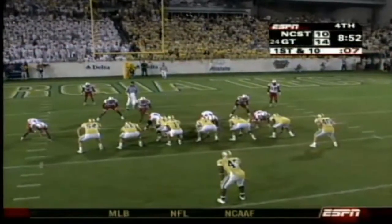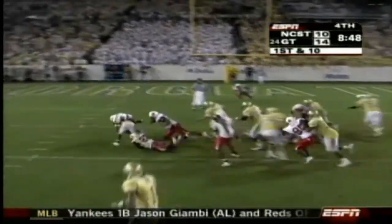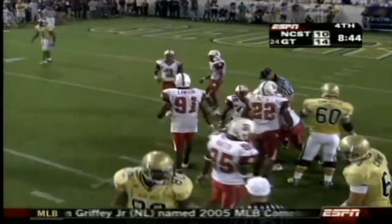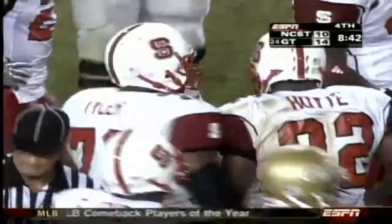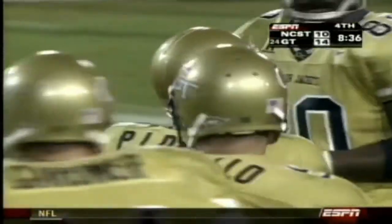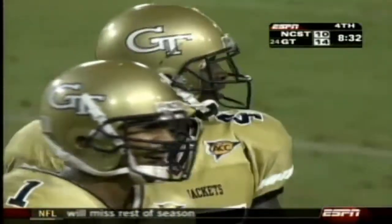Ball has 6 yards per carry here on the night. Seven totes for 43 yards. Daniels tried to bounce it to the outside and score his second straight touchdown inside the 15. He couldn't there. But NC State has run very few plays in this second half. It has been completely Georgia Tech controlling the ball, the tempo, and the energy of this game.